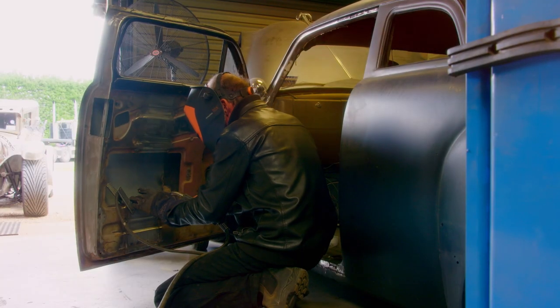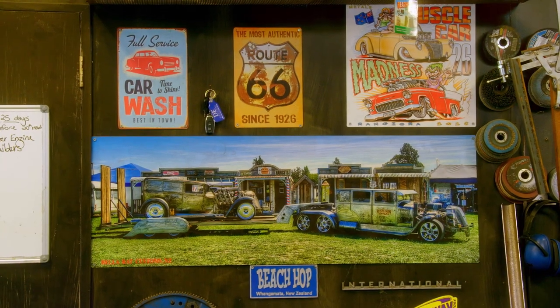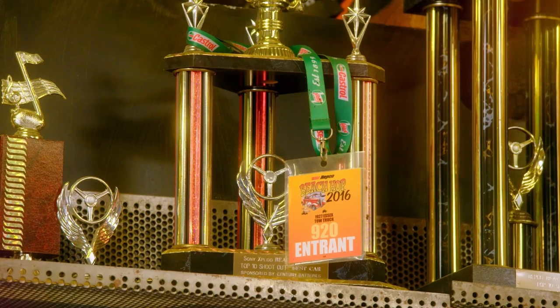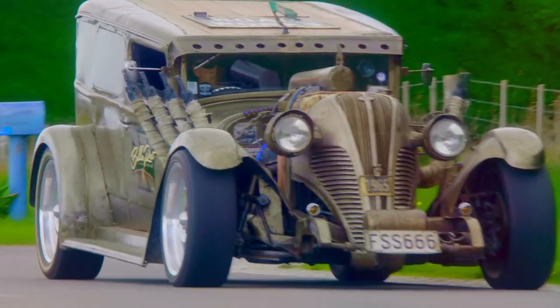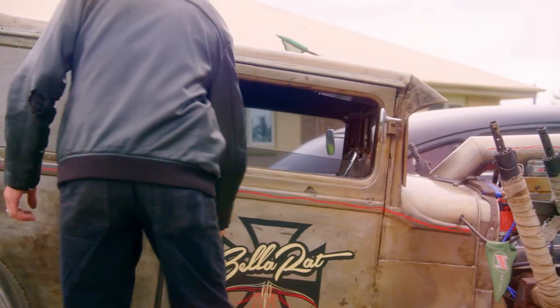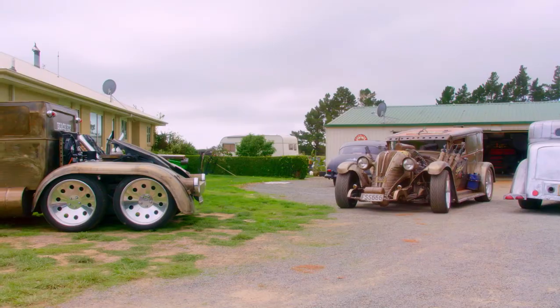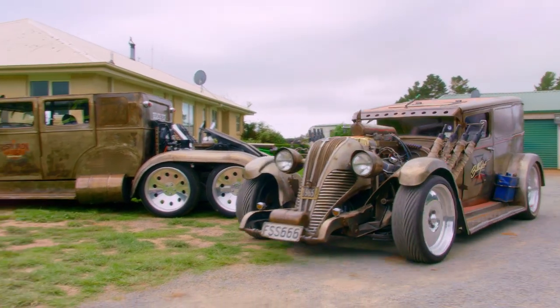Come on, dude, show us some shine. Bella is a prize-winning beauty. Yes, he has won a few awards. I'm very proud of David. I think he's achieved a lot building these cars, and he still continues to achieve a lot. Winning the awards, it's a big achievement.